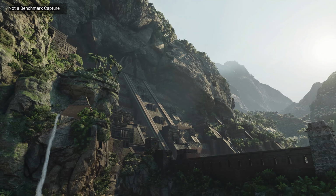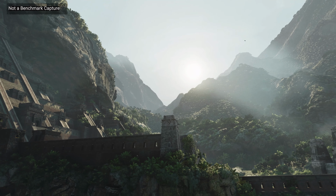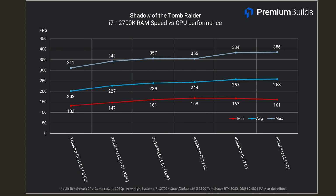To investigate this, we used the Shadow of the Tomb Raider benchmark again and scaled through various RAM speed options. You can see our results in this graph. These tests cover the spectrum from getting it wrong with default JEDEC specification RAM, such as you would encounter if you failed to set XMP, through to commonly available kits at 3200 MHz and 3600 MHz CL16, up to overclocked and somewhat optimized DDR4 RAM at 4000 MHz CL15, 16, 16, 32 in Gear 1.